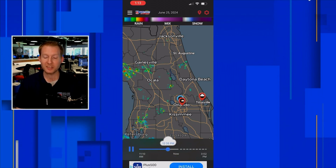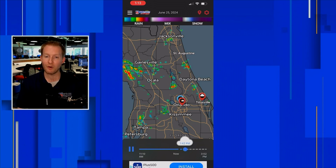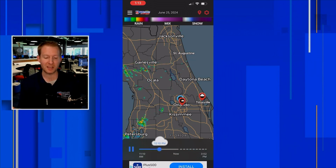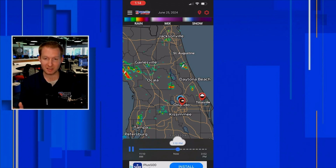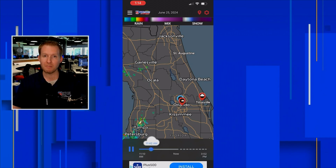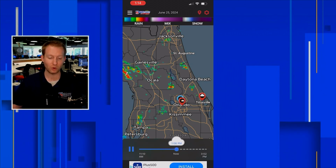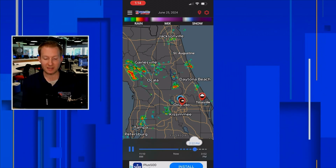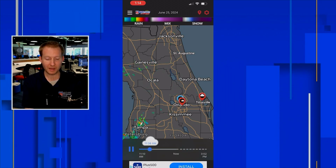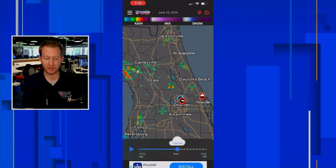So if I were to hit the play button, note the little cloud at the bottom of your screen. It's going to scrub across the bottom and take you real time, and then it pauses, and then the dash lines are the future radar. So that's going to be the model data that comes back in. We'll let that roll one more time, and then that can slide on through, and then you can also watch it go, and you can move it with your finger yourself.